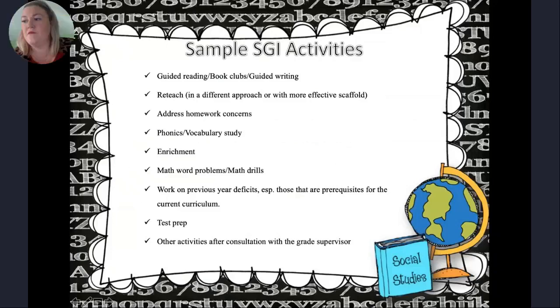group. They could address homework concerns, because we do believe in homework, and we make sure that teachers check homework daily as a form of data collection. They address any phonics or vocabulary study for the students. They provide enrichment. Please also note that one of the things we noticed in the first couple of years that we began SGI was that it was to target children who might have had a deficit or needed additional support.